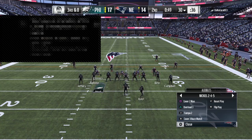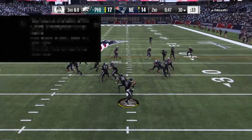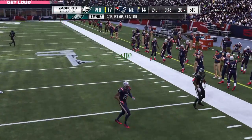The Eagles on 3rd down. 2 for 5 to this point. This is 3rd and 8. Now Wentz. And that is incomplete.